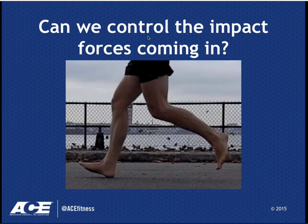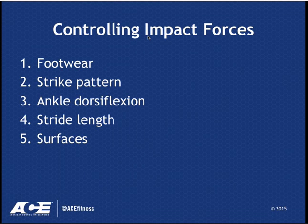Another thing that we want to understand is that we can actually control the impact forces coming in, and this is very important to add as well. Footwear, we mentioned. Strike pattern. So this is where there's a lot of debate as far as heel strike versus midfoot strike. There's a lot of argument that there are lower impact forces in a midfoot strike versus a heel strike. And what's important is that it's not necessarily the strike pattern, it's the footwear that's on. So you could argue and say that barefoot has less impact than shoes because of how you are striking the ground. Remember, you ultimately are still controlling some of those impact forces.